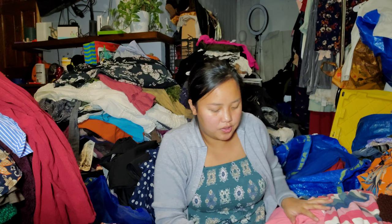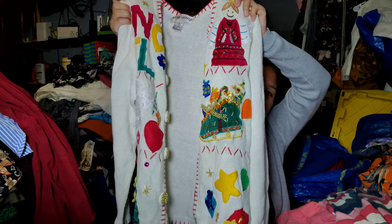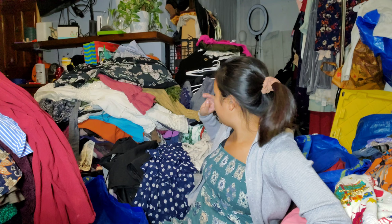Oh my gosh, this one's my favorite. This one is by far my favorite. Oh my gosh, look at the details. It's beaded too. Ugh, it's beaded. The buttons are adorable. This is the perfect Christmas sweater. All right, we'll go to the next item.